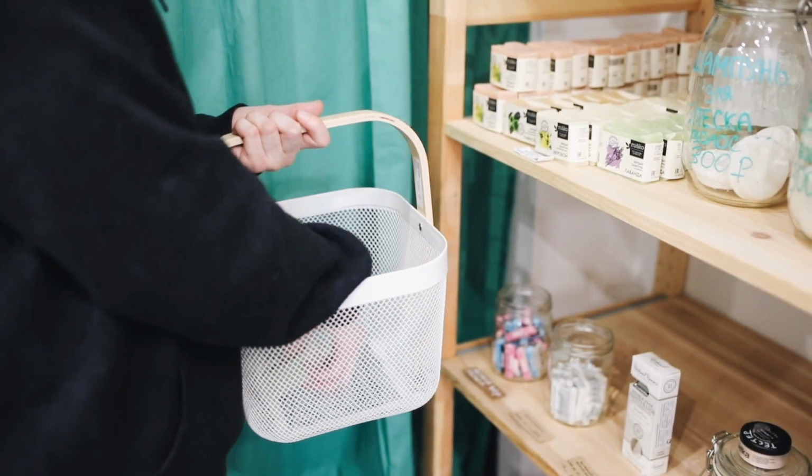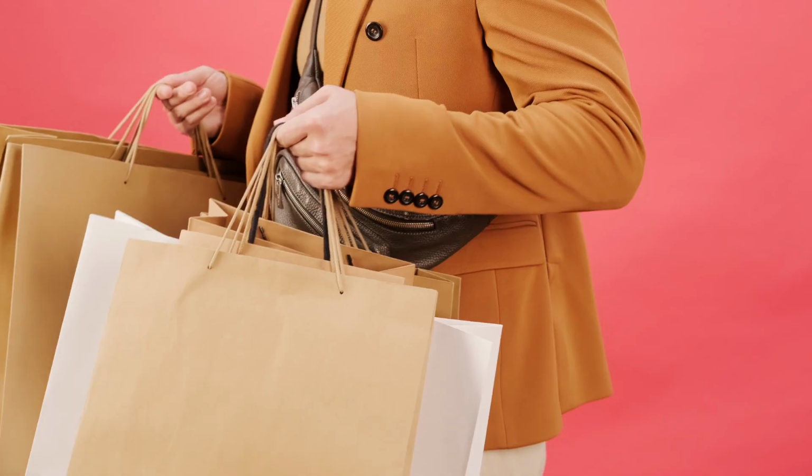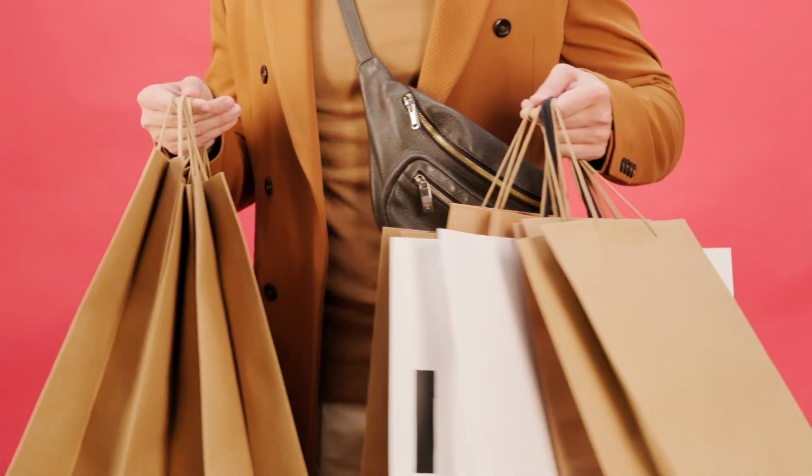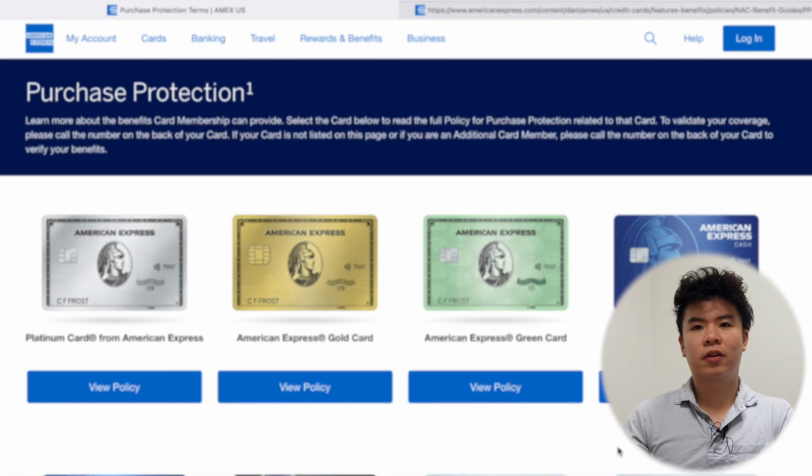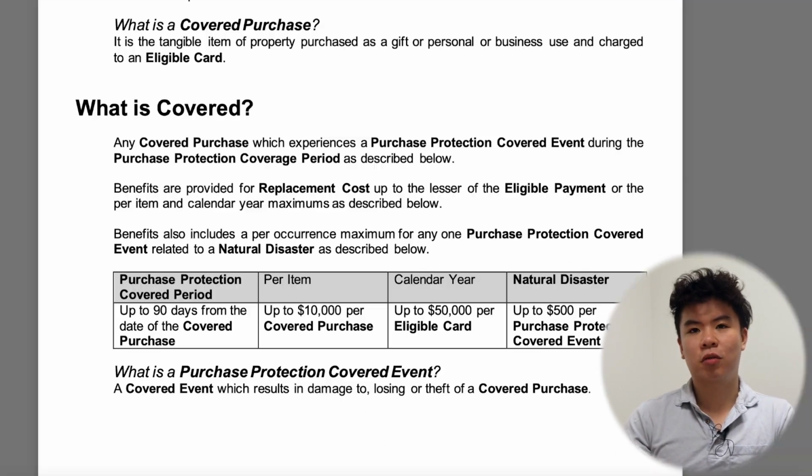Now, like I said, this helps you with accidental damage, theft, and it can even sometimes provide loss coverage for certain products. You might want to read the fine print and all the details. I think somewhere online there's a whole bunch of fine print where they actually go through what's eligible, so you can feel free to check that out if you want.